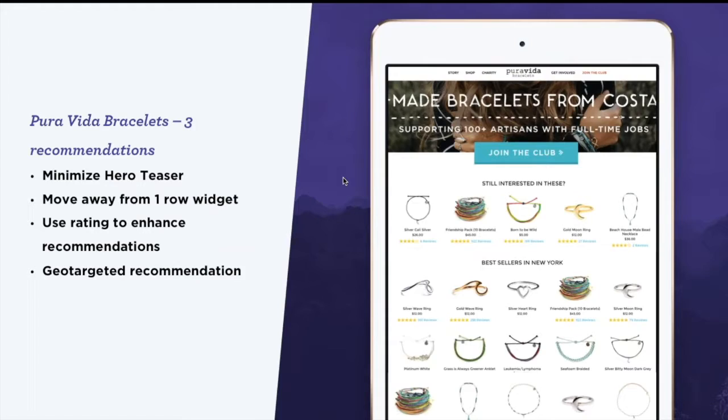And finally, I think pretty cool, and it does require that you have enough traffic, is this geo-targeted recommendation. The way it's structured is, if we have enough conversions and enough views from your city, then we'll show bestsellers of the city. And if there's not enough data, then we'll go up the aggregation level, to state level and then country level. So I think a pretty cool example here.